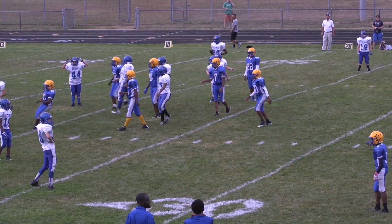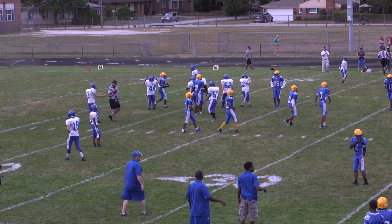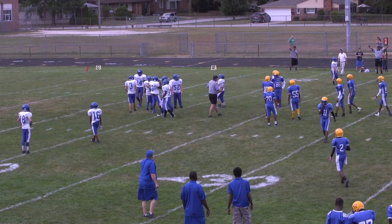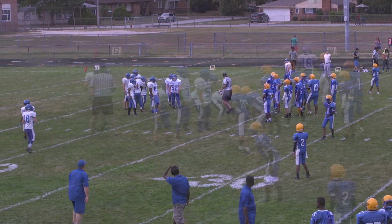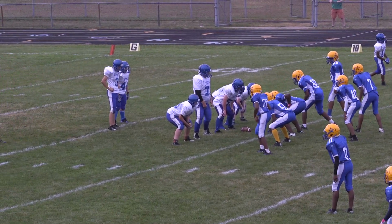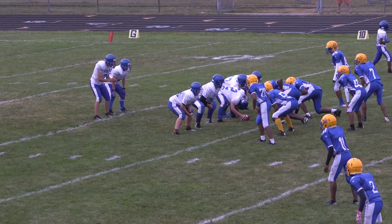Oh, we have a false start on O.W. Best. That's going to move the ball back 5 more yards. Timeout, O.W. Best. Dangerous quarterback back there. Hilbert, we need to stop. We need to hear the Hilbert fans.